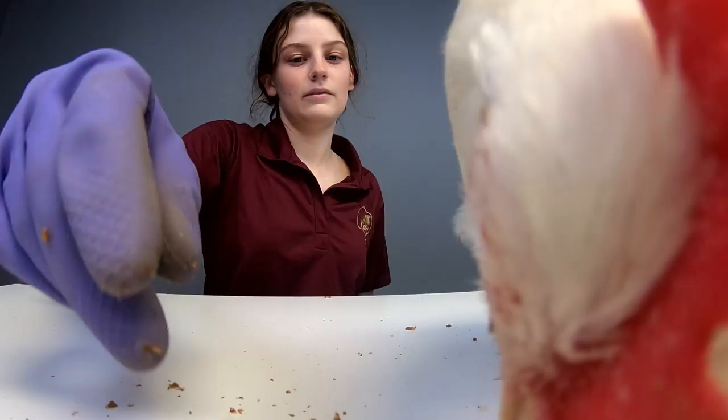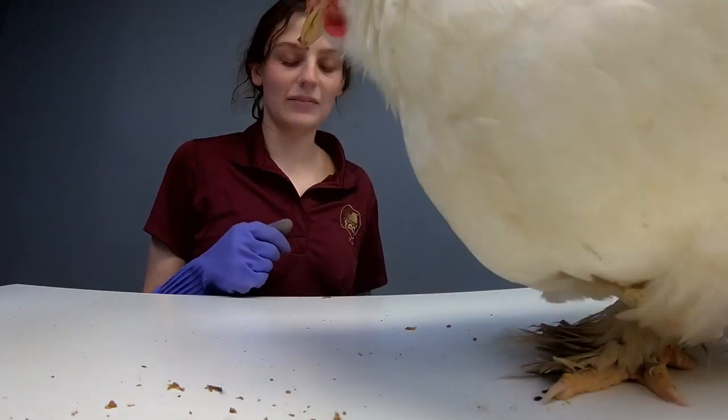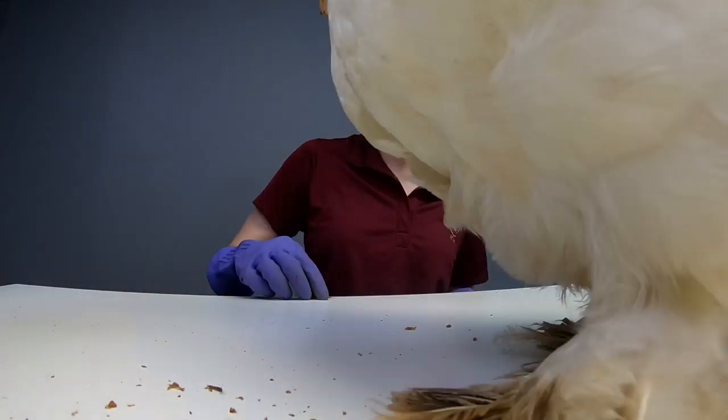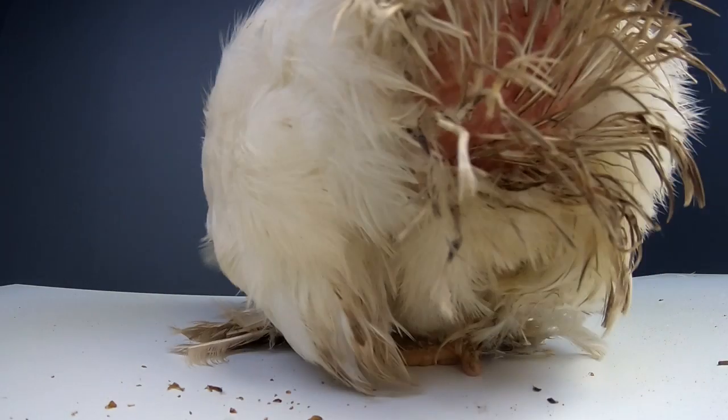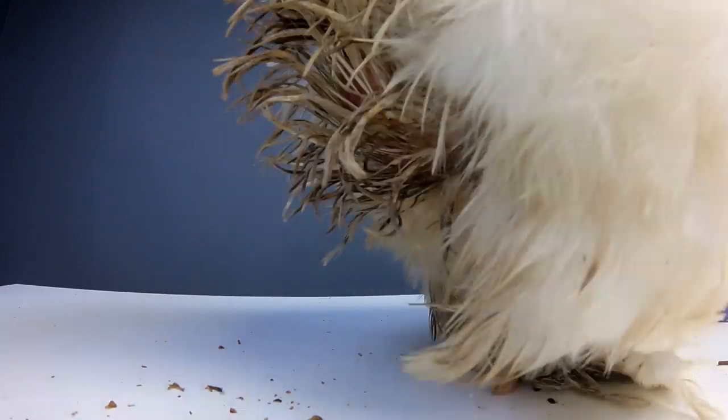Our friends on Twitter have Lyra, age 8, who would like to know why they're called Cochin. Lyra, that's an awesome question. So Cochins come from the Cochin area of China. So that's what they're named after.